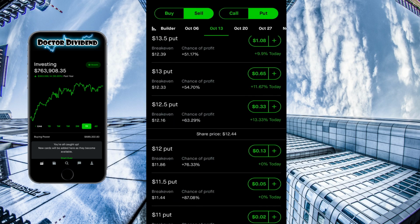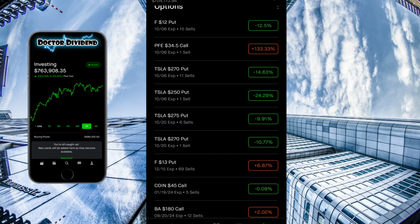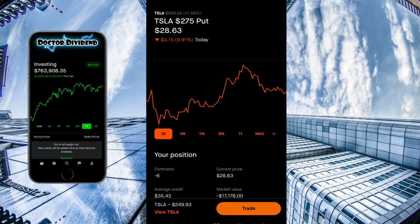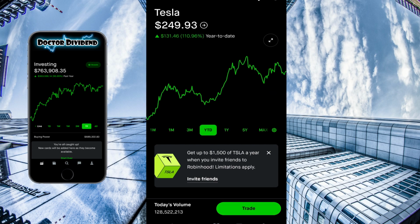Some stocks are more volatile. These prices will be much higher. That's essentially why I do Ford as well as Tesla. The Tesla contracts are a little bit more lucrative, and you can see here I have a ton of those contracts in the portfolio. 270, 250, 275, 270 put contracts. The price of Tesla has been going up and down quite considerably over the past few months of trading, which makes this very attractive to buy and sell these stocks with regards to options.